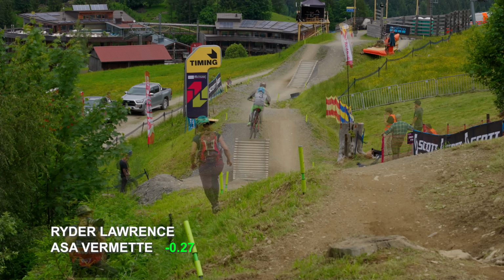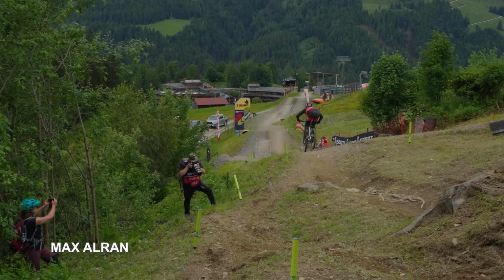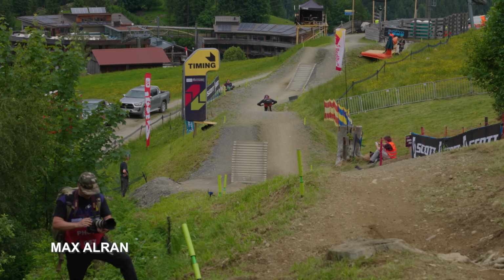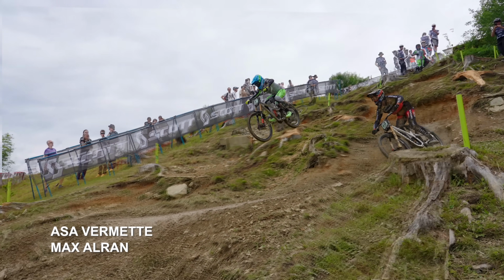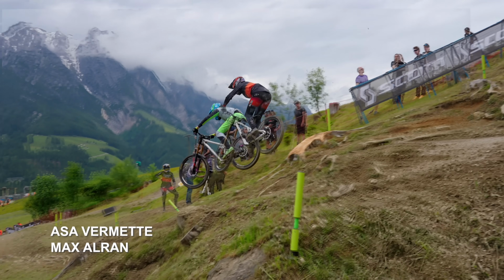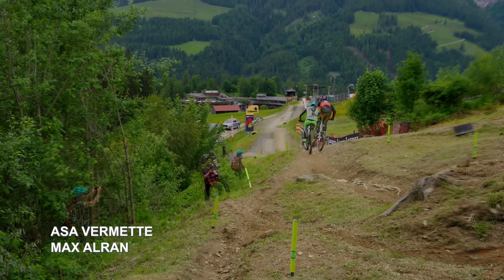But what about the outside? Max Alran, he won qualifying today, and look at that, he's so chill, so smooth, but that is deceptively fast. So let's take Asa's run and we'll compare it with Max. So Asa, he dives into that inside line, gaps it in super smooth, but the speed that Max managed to carry over those drops without getting loose, and they both gap into this compression, hit the down slope, pump, on the pedals. Asa's on the pedals super early.